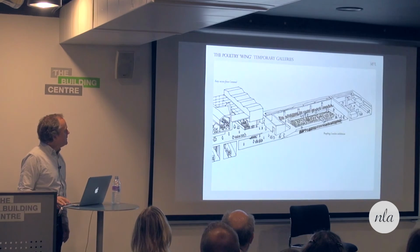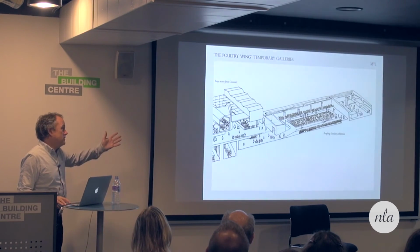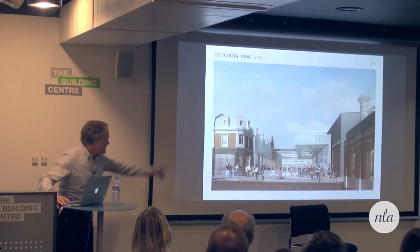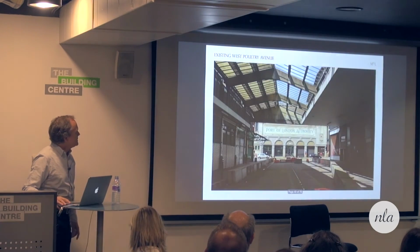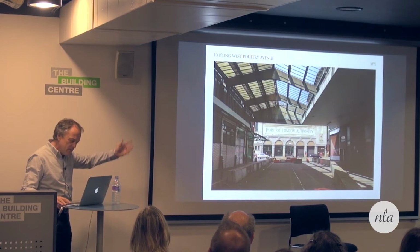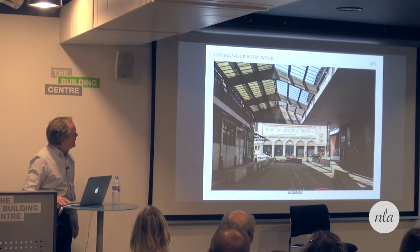So this is an idea. There's the temporary exhibition space. Here we're now above ground. This is the link between the two buildings. Port authorities, wouldn't it be bloody nice if you could actually exit from Crossrail straight through into here, but perhaps that's a debate to be had.